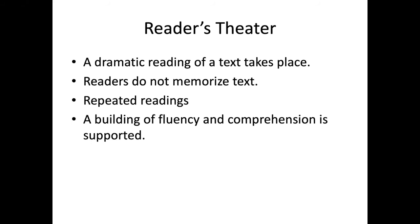Our next strategy is called Reader's Theater. And Reader's Theater is a dramatic reading of a piece of text. It is not a play. The readers do not memorize the text, but they do hold repeated readings of the same piece of text. They do read the same thing several times. And by doing that, they build fluency and they build comprehension.